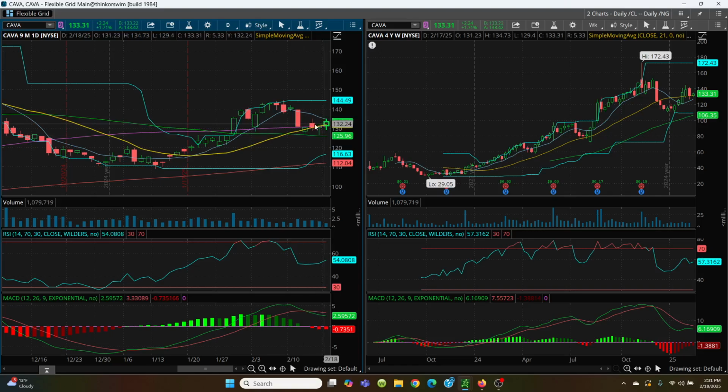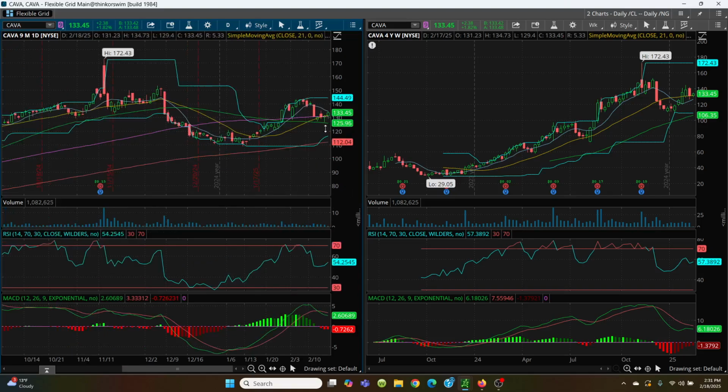Okay, so right now we just have sideways action, but watch that 8-day and then watch the top of this candle here, okay? So that could be a double top situation. We've got to wait and see, but if we can get above that and that 8-day, then she can rip nicely, and we have that nice retest there at the 144 level here, okay? So this is actually very nice.